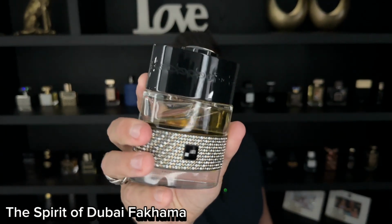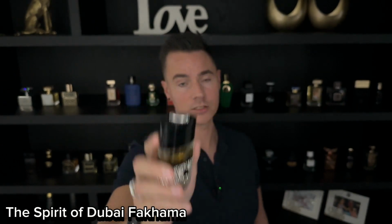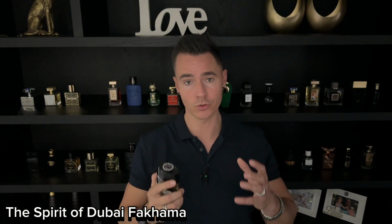Last but not least, we have the Spirit of Dubai, Fakhama. This is an underrated masterpiece fragrance. It's very sweet, it's very complex. It has a lot of fruitiness, it has a lot of rose. I think it has 4 different kinds of rose. It smells very oriental, Middle Eastern. You will smell like royalty. You will smell like an Arabian prince.